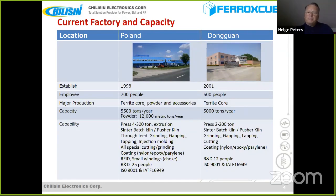They get the powder from Poland, and the 5,000 tons per year is actually their capacity. You might recognize there's a difference between the powder maximum capacity and the sum of both the Poland and Dongguan factory production capacity, but there's a reason behind it. At this moment, we are planning to have a third factory in mainland China to increase our capacity strongly.